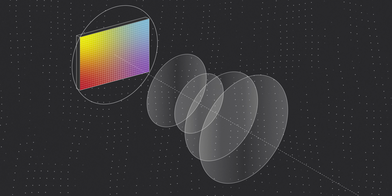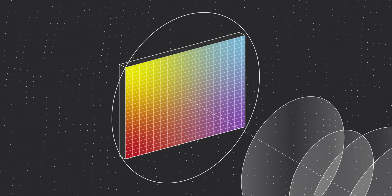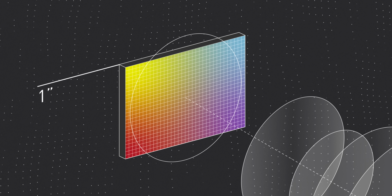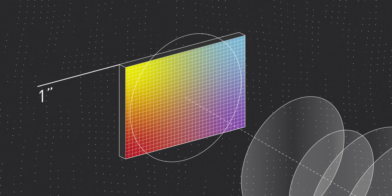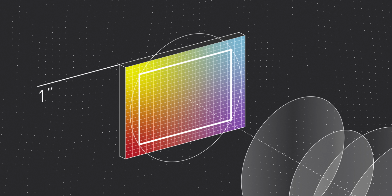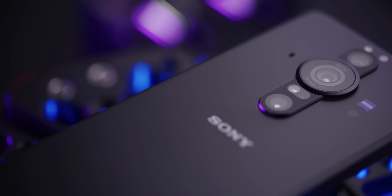So our photos are all rectangles, but that's because they're cutting the rectangular image out of the entire circle that's being projected back there. So in this phone's case, the image circle is actually smaller than the 1-inch sensor. So the photos it's spitting out are a subset of that silicon. It's actually a 12 megapixel crop of that whole 20 megapixel 1-inch sensor in there to begin with, effectively making it a 1/1.3 inch sensor that's actually being used. And then dual aperture, like I said, it's really cool.